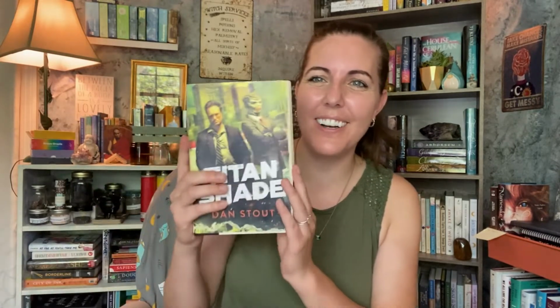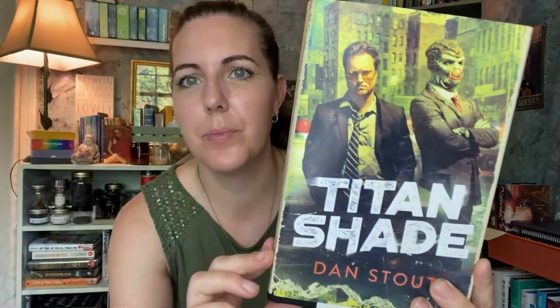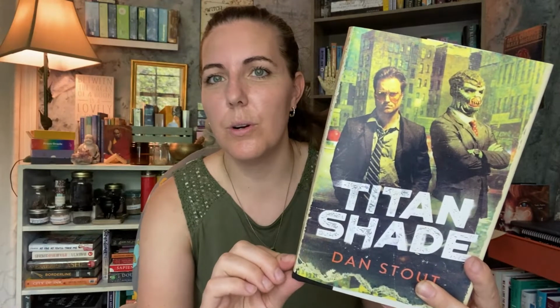Okay, so first Dollar Tree, I picked up Titan Shade by Dan Stout. This cover just drew me in right away. I'm a big fan of TV shows like The Glades and The Finder, and this just gave me total vibes like those 2 shows. If you don't know those 2 shows and you like more lighthearted detective shows, definitely check those out. But this is a fantasy thriller.